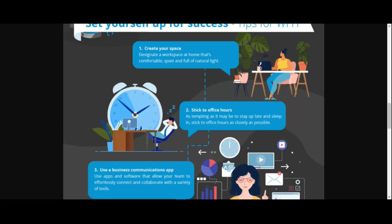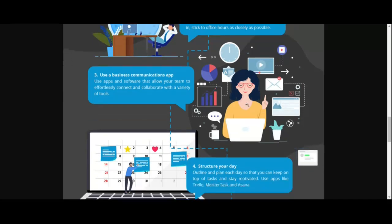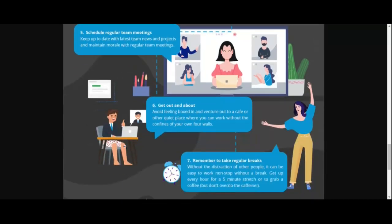Number two, stick to office hours. Well, company policy, of course. Number three, use a business communications app, an extremely good solution offered by 3CX. Structuring our day: scheduling regular team meetings using 3CX web meetings and conferences, get out and about while connected, and bringing work through a mobile phone made possible by the 3CX app. Later on, we will be showing those features and tools that 3CX has to offer to be able to maximize our remote experience.